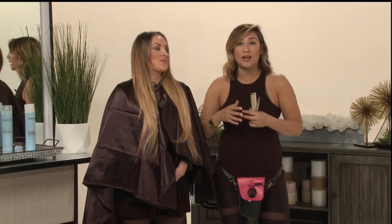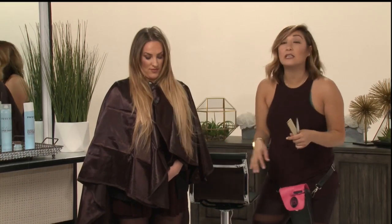Wonderful. All right. So as you can see, we've finished up that cut and it looks amazing. It's going to look even better once it's washed and styled and the whole shebang.